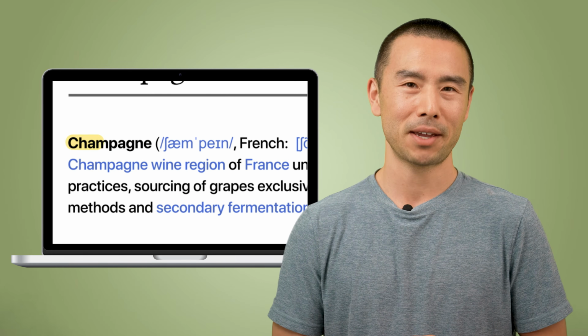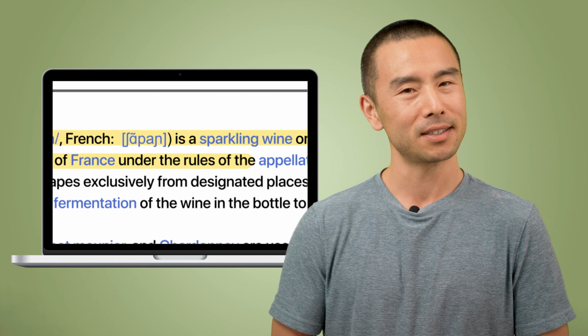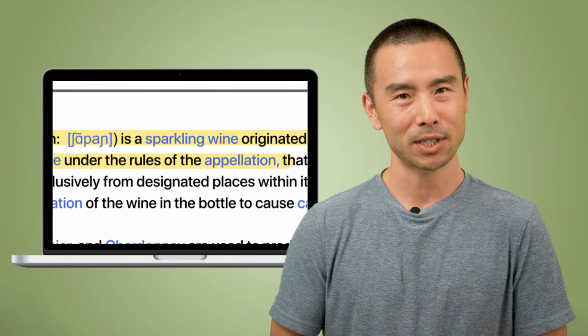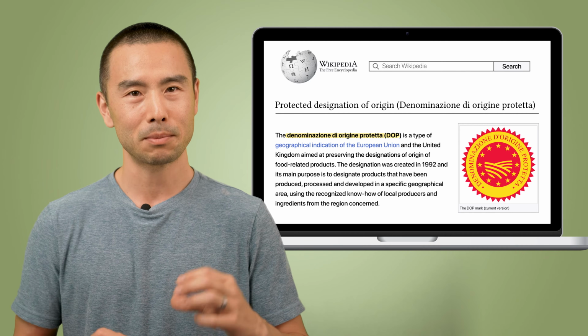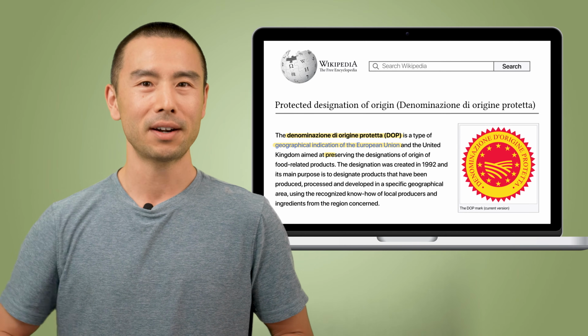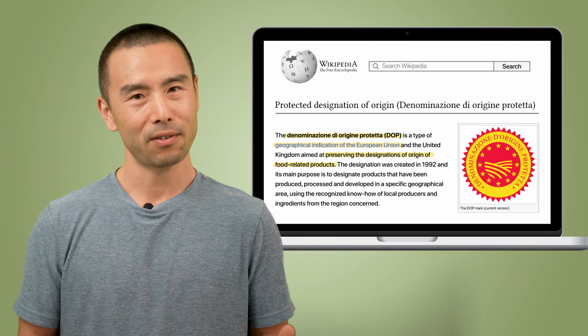Here's an analogy. Champagne comes from Champagne, France. Every other type of wine made with champagne grapes is just sparkling wine, if it's not from Champagne, France. And maybe one day Japan will come up with a system similar to Europe's protected designation of origin to make it more clear. You might have seen DOP, that little symbol with a little gold border on some of your favorite extra virgin olive oil, if it's from Italy, for example.